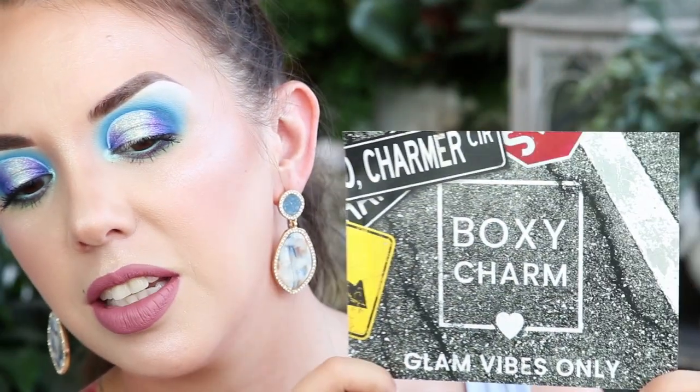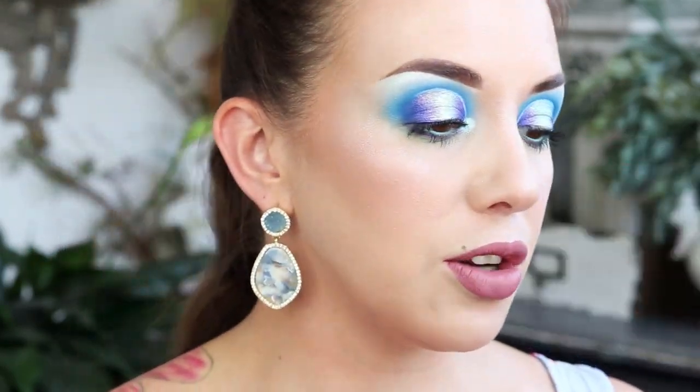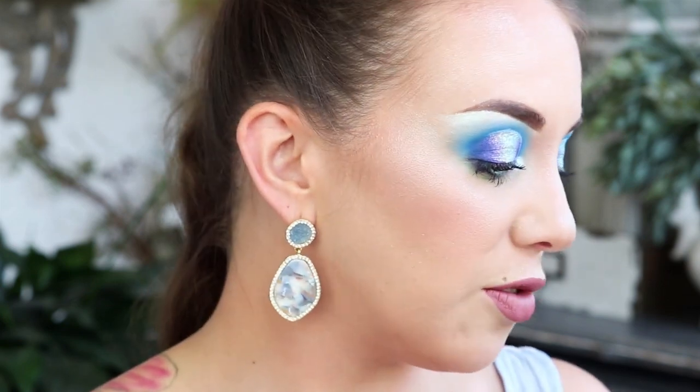So let's get into this. BoxyCharm Glam Vibes Only is the theme this month. Here is the little pamphlet that it comes with. So let's go over the first thing. The first thing is Eloise Beauty, the Queen Eyeshadow Palette, and this is $46.